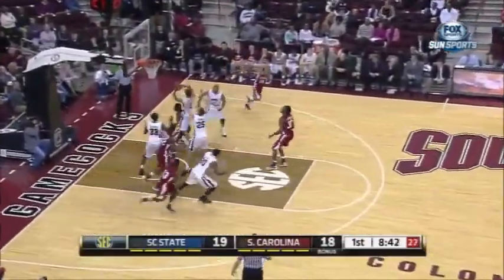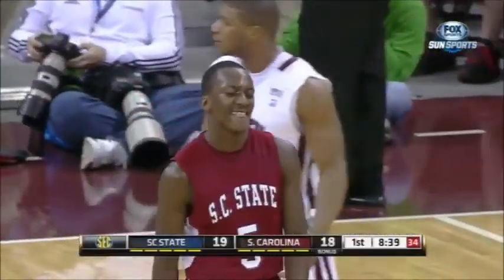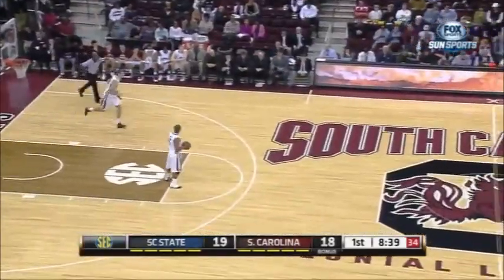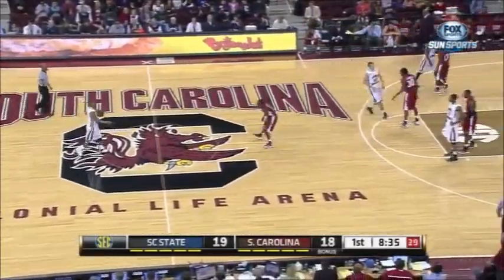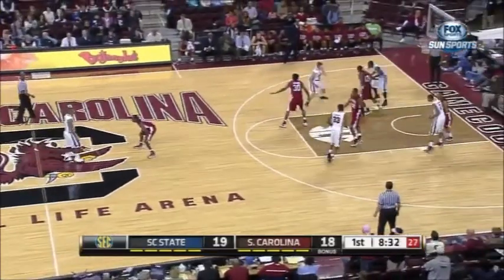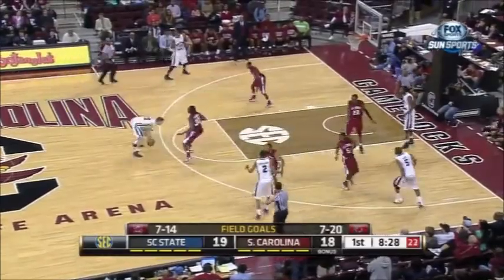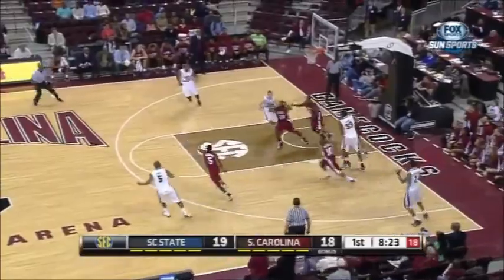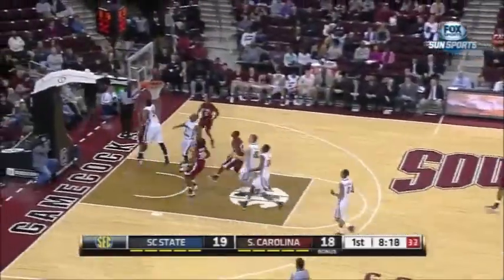Nice crossover. Adams, though, out of control at the rim. You know what happened? He got up in the air, and he thought he was going to have an open player to pass to, and nobody was open. Hezekiah, he thought, was going to be open on the left side, the low block. South Carolina covered him up, and he had nowhere to go but go to the basket. Almost cracked the glass on that shot. And pass inside. It's one of the things that South Carolina really struggled with is their turnovers.